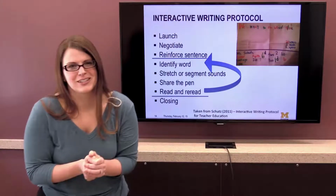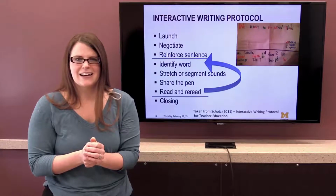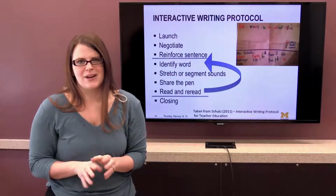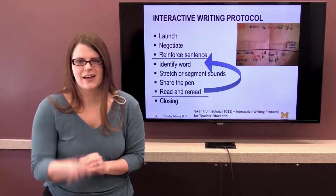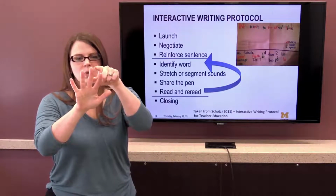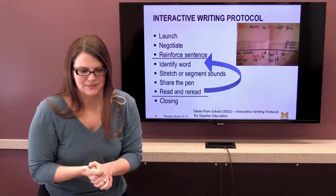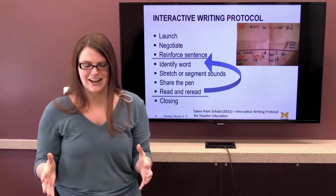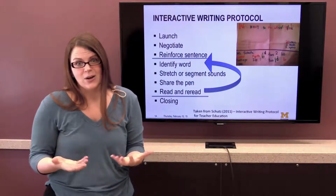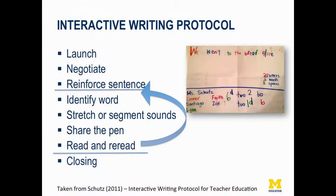One little trick that I learned actually from a fellow kindergarten teacher years ago was the idea of showing kids where spaces might go. So when you count, you might say something like, "We went to," with the spots in between your fingers actually representing those spaces. Once you've got that sentence down, it's time to get going. So I always start by asking children, what's the first word we're going to start with? We identify that word, we stretch it or segment it into particular sounds, and then we share the pen.